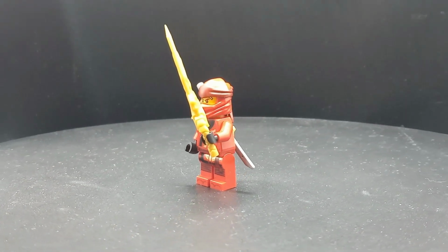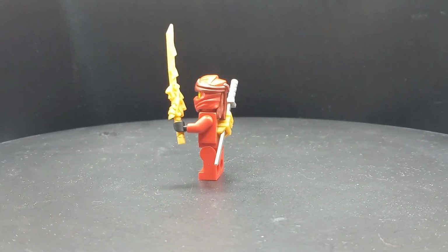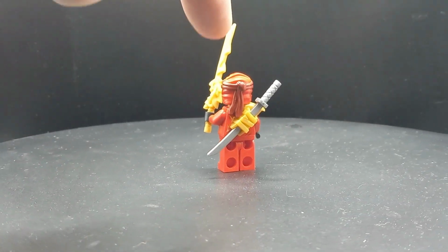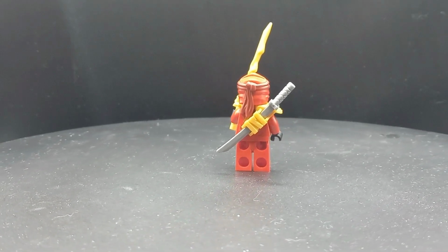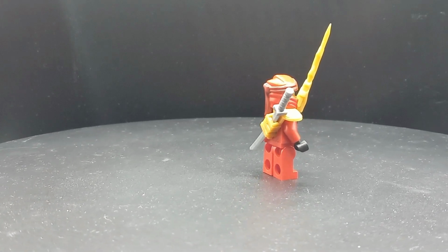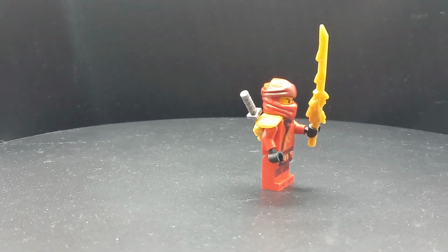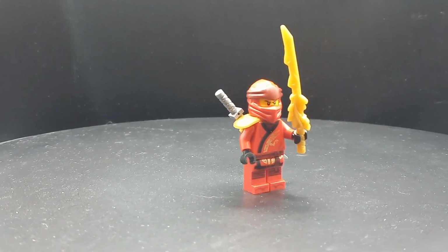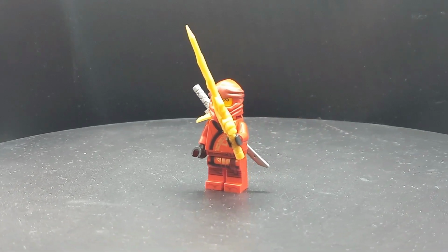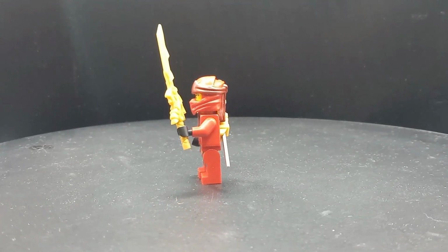Number 10 will be this Ninjago minifigure. I don't know the name, but I really like how this is. I like the sword and the molded sword right here. I like it very much. I think it's a cool fig. Maybe I don't know the names. I suck at minifigures, but I do have my favorites. But yeah, this is number 10 right here. I know he's in Ninjago.